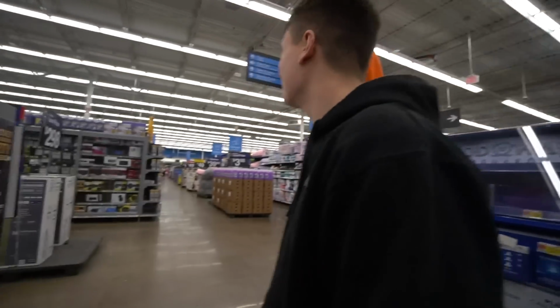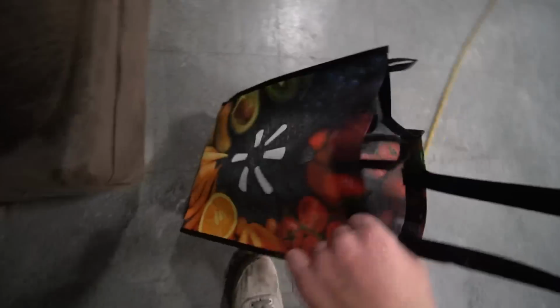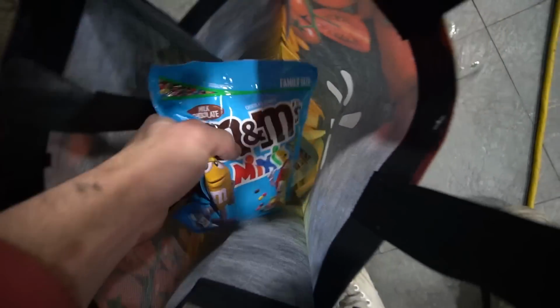The glass. Run that way. We're back. Had to buy a stupid bag because stores don't supply bags anymore. I got some M&M's because Jesse said M&M's are going out of business.